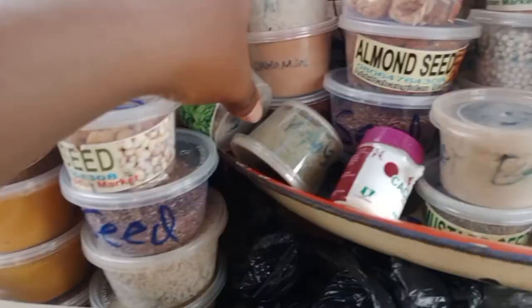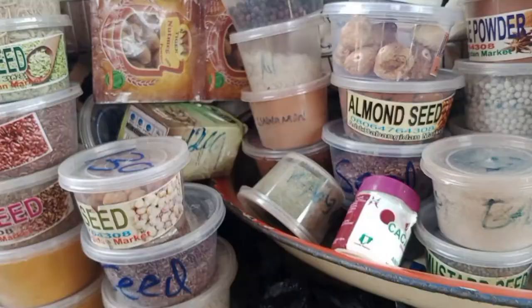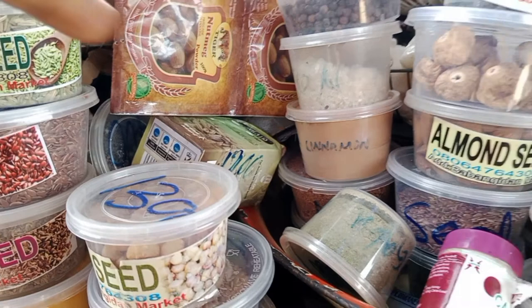And this is basil leaf. You can buy this from there. And they still sell some oil as well. This is oil, like this very particular one. I don't want to check it. It does not come with stock. This is hair oil. You can buy from there.